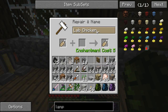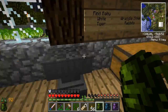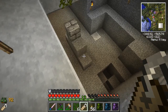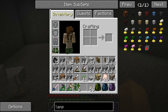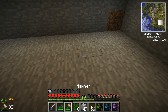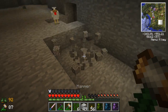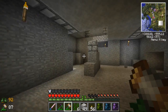Alright, lab chicken. There's that. Let's go downstairs. Lab chicken, I have a name tag for you so you won't vanish on us. And there you go. Now we've got lab chicken. Put down some of the marble so we know where we're going to put it. We're going to put it over here. So let's take out the floor. That should be good. And then how are the walls again, lab chicken?